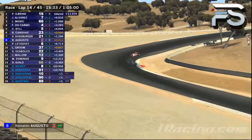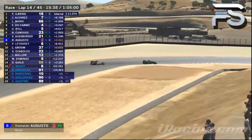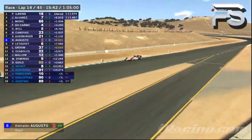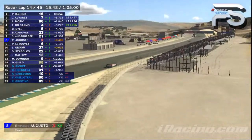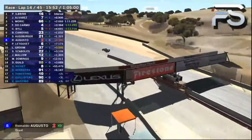Most drivers will take tires in that pit stop, because the tires and the fuel basically take about the same amount of time to be serviced. So there's really no point in not taking tires unless you are not comfortable with going back out on cold tires. And with a hot track like today, that could be an issue for these guys.